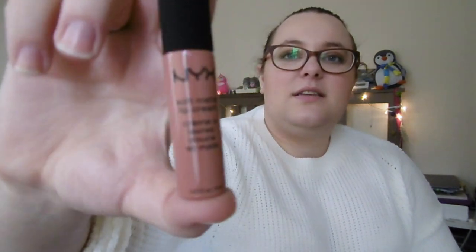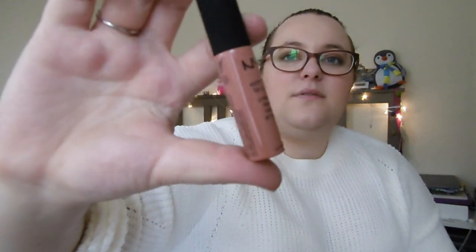So I have got this one here, which is a nice sort of neutral beigey taupey kind of colour, I would say, and this one is called Stockholm.